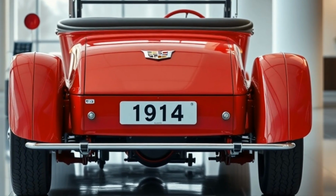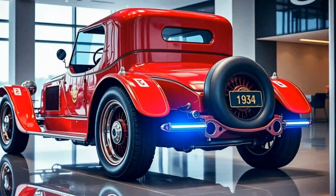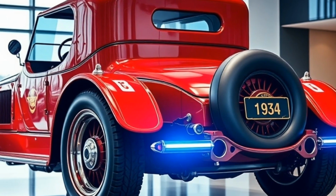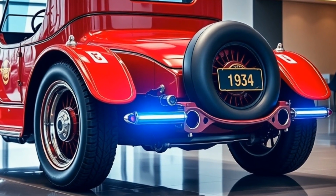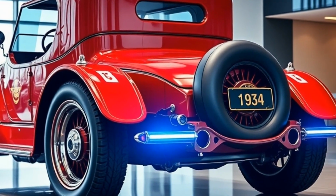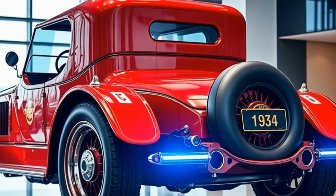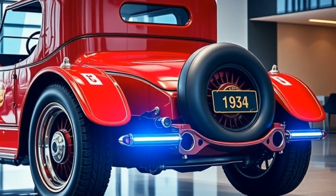What makes the 1914 Cadillac 30 truly special is its lasting legacy. More than 100 years after it first appeared, enthusiasts continue to celebrate its contribution to automotive history. It stands as a testament to Cadillac's commitment to quality, luxury, and engineering excellence. The values represented by this automobile helped build the reputation that Cadillac enjoys to this day.